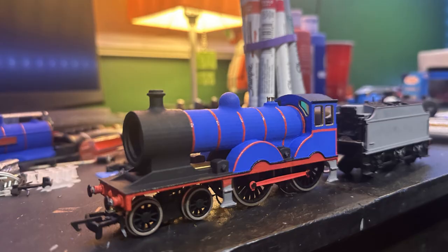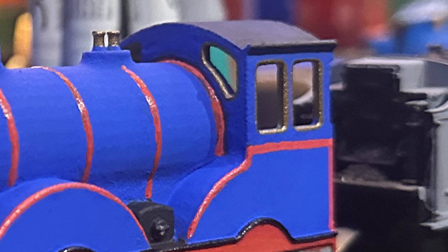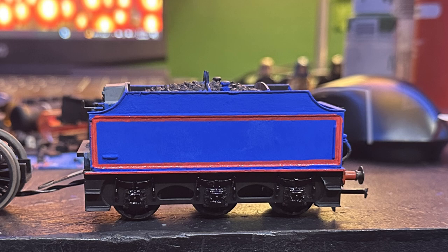I used a red paint pen which had the tip cut out to make for more of a chiseled end for more precision, and then very carefully went over the molded bullet banding. I did the same thing for the splashers. I just went along the corners of the splashers with the paint pen, and it made for a very neat edge overall, I'd say. I then applied gold to the cab windows with just a metallic Sharpie. Pretty straightforward process. And a similar painting process was applied to the tender.